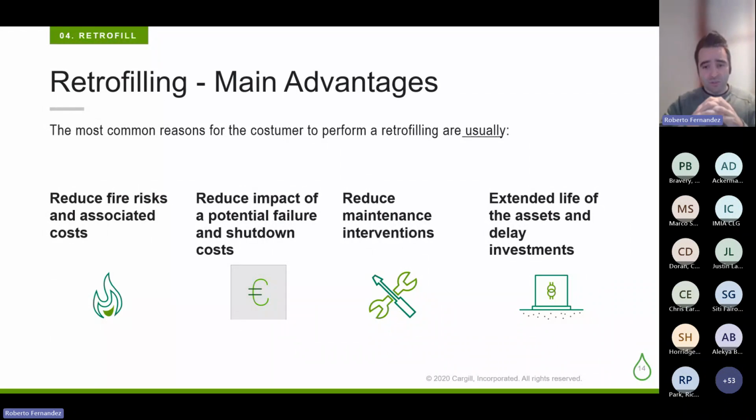Why I'm saying that is the retrofilling activity, that is having a transformer installed with mineral oil that gives power supply to an industry, to a part of any customers. These transformers can take advantage of this fluid, even if it was not initially filled with it. And the most common reasons for the customer to perform this retrofilling activity is the first one, as we saw, reduce the fire risks and the associated costs.